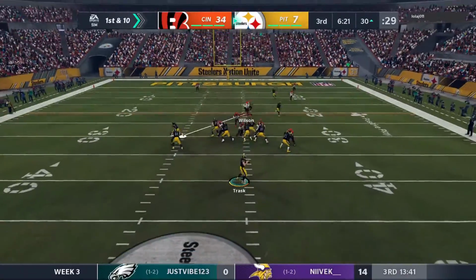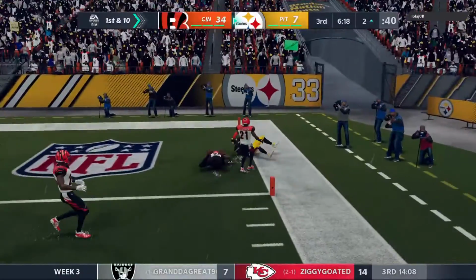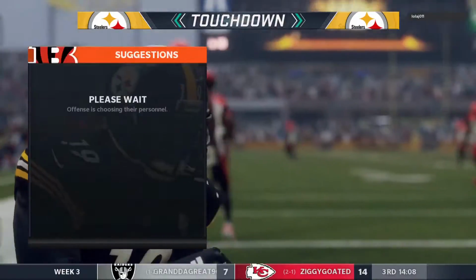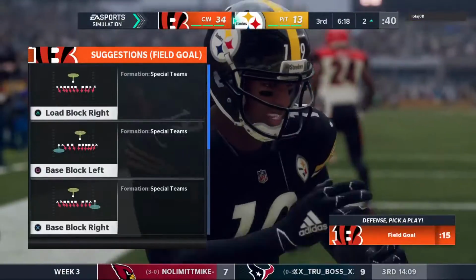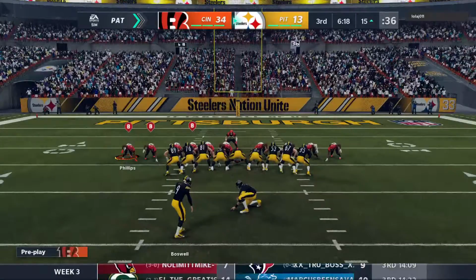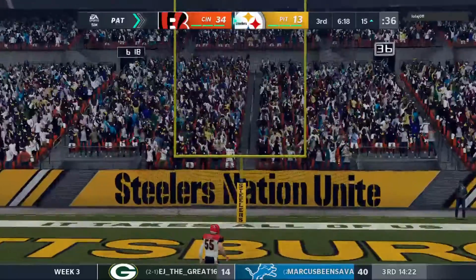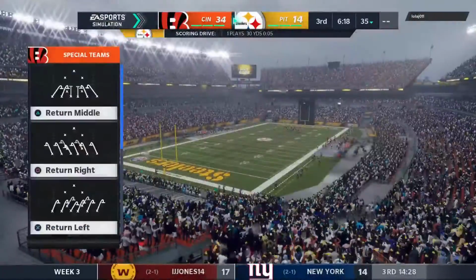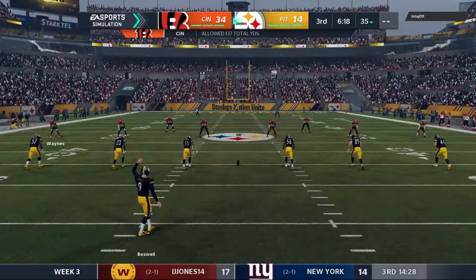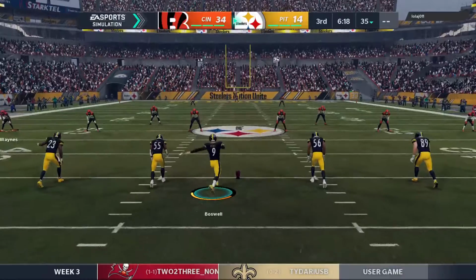Now on first down, he'll drop to throw it. He'll find Smith-Schuster. That's complete. And he's in. Touchdown, Steelers. Juju Smith-Schuster, his second touchdown on the season. And the Steelers capitalize on the short field as they take it in for 6. His kick. And it's up and good. Makes the score Bengals 34, Steelers 14. Boswell now to kick it away after the touchdown.